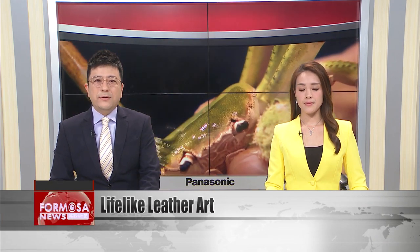Leather sculpture is a rare art form practiced by skilled craftspeople worldwide. In Taiwan, Yeh Fa-yuan has been making stunning leather art for 36 years. Using techniques he developed himself, he's found new ways to bring a simple strip of leather into a 3D work of art. From lifelike crabs to eagles, ants, and even human beings, Yeh can fashion them all out of leather.